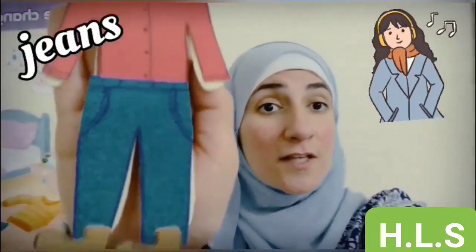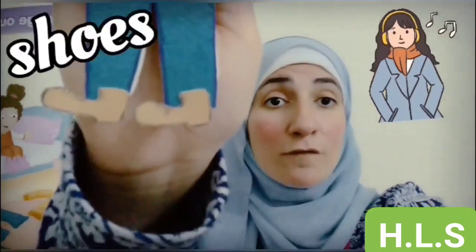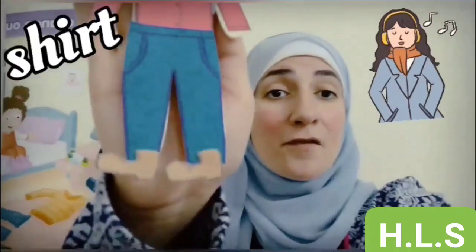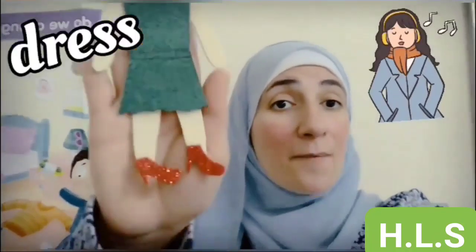Repeat after me, please. What are you wearing today? My favorite shirt and my favorite jeans. What are you wearing today? Repeat after me, KG. What are you wearing today? My favorite shirt and my favorite shoes. That's what I'm wearing today. What are you wearing today? My favorite dress and my favorite shoes. That's what I'm wearing today.